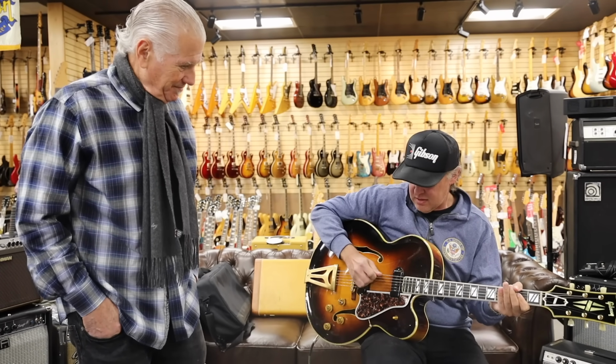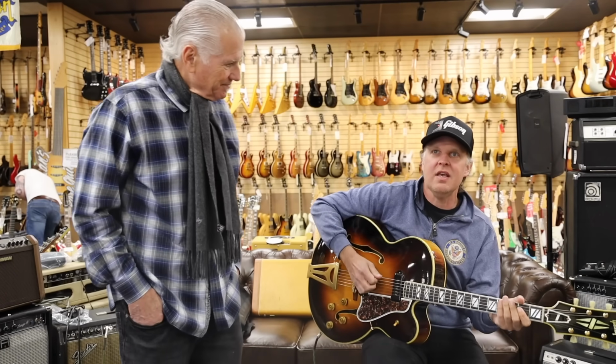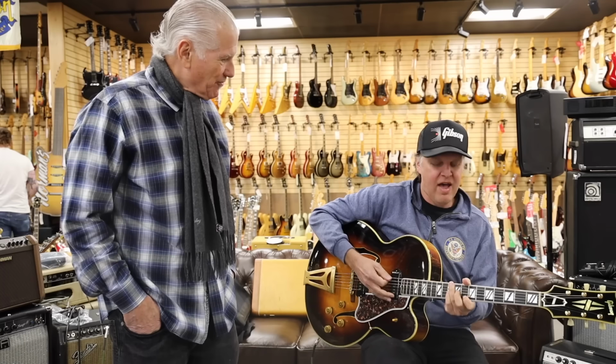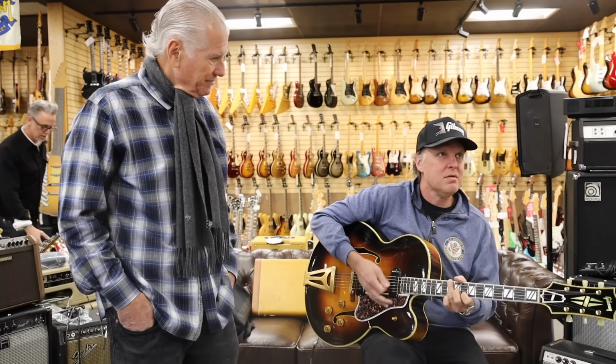It's wild. I used to have a Super 400 when I was a kid, because I used to see Steve Howe, Robin Ford. Robin Ford had one. All those sus chords. You see Steve Howe with one, you see Robin Ford, and I'm like, well, that's a real guitar. When you look at that, this was the top of the line, above those Fender solid bodies.